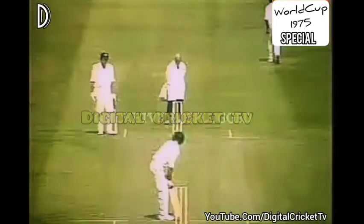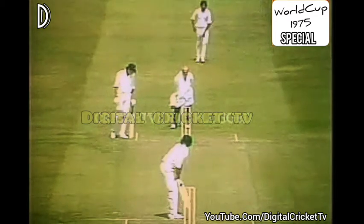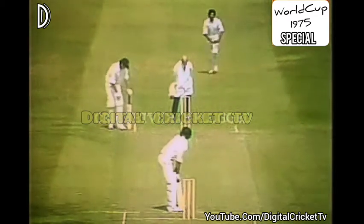Wasim Raja, not a particularly good piece of fielding. That was a lovely stroke from Chappell. Australians now go on to 99. McCosker reaches 20. It's taken him a long time, but he's been holding one end up and doing it very well.